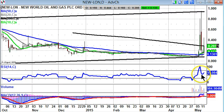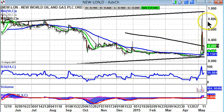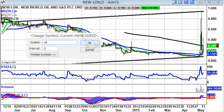The other positive, the bounce off RSI 50 to leave the RSI at 59, which is a buy signal and a leading indicator in its own right. The ideal scenario obviously is that we then whiplash back up towards the top of this range, 0.8 pence plus, but at this stage the message is definitely wait on the 200-day line to be broken before getting too enthusiastic about New World Oil and Gas in the near term.